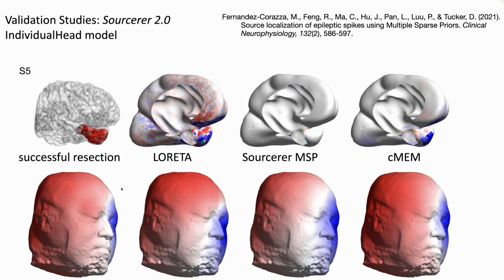And what you see for this individual is that the multiple sparse prior gives us a very focal result over in that left anterior temporal lobe. And that was where the resection was successful. And it's actually more focal than you would be able to interpret from the resection. Loretta is a reliable and fairly robust technique. And what we find is that it's kind of smeared. It's not very focal, although we do like to have it because we spent a lot of time working with it and understand it. The CMEM and other maximum entropy on the mean techniques are quite accurate as well, but actually in our hands, not as good as the multiple sparse priors solution.